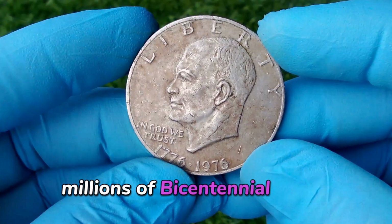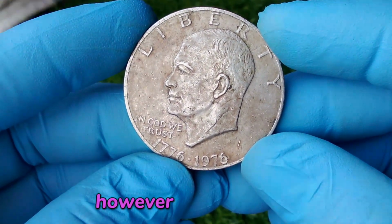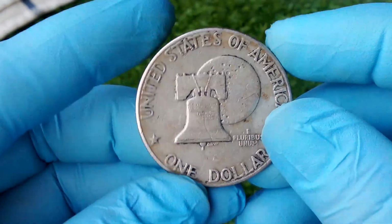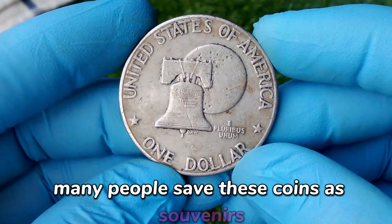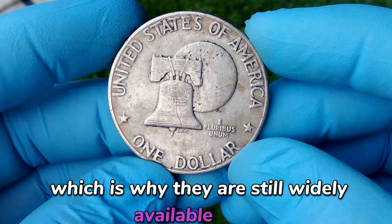Millions of Bicentennial dollars were produced, making them relatively common. However, their historical importance and unique design make them highly collectible. Many people save these coins as souvenirs of the Bicentennial celebration, which is why they are still widely available today.